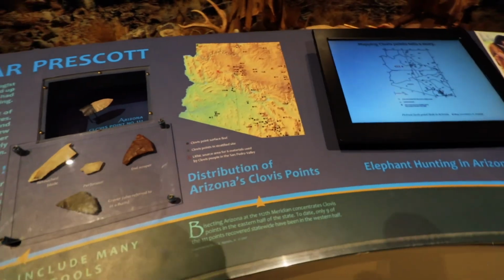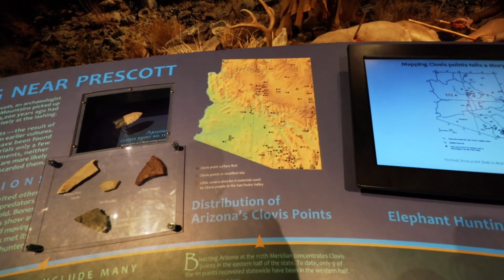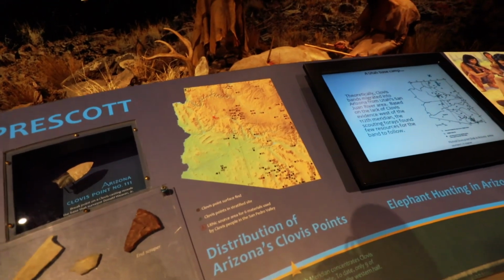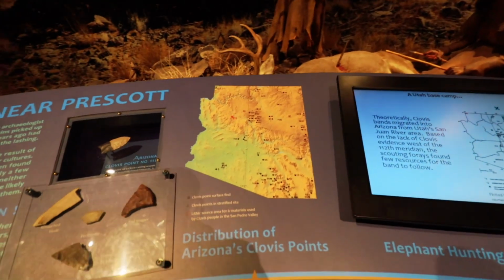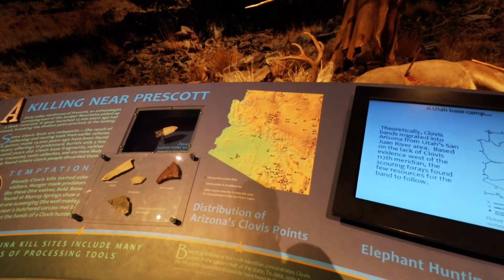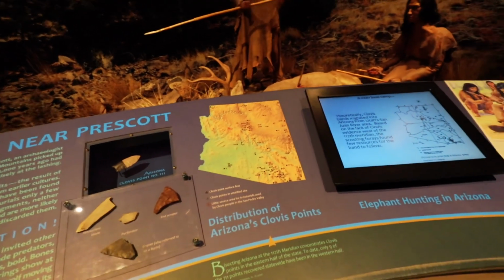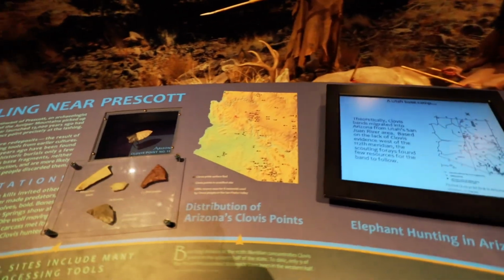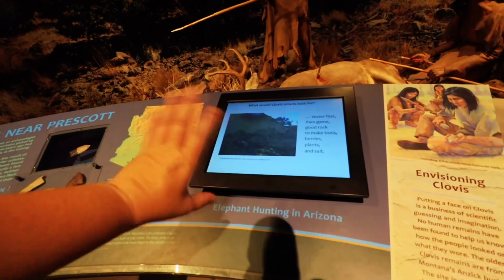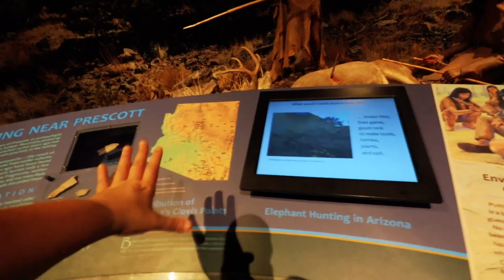This is really fascinating. You can see all of the points on this map. Each one of those points represents a place where they have found Clovis points here in Arizona. They are scattered throughout. They were not in a single place. This leads them to believe that the migration paths and also the nomadic nature of these tribes would have been in order to hunt and to stay safe from the weather during different times of year. And they have also gone into other states and seen how the migration patterns would have led them to Arizona.